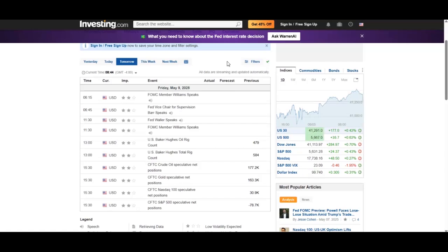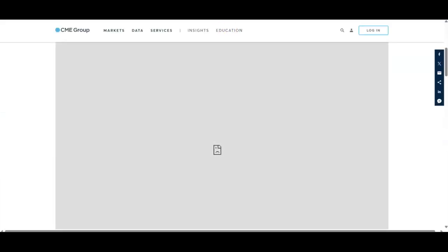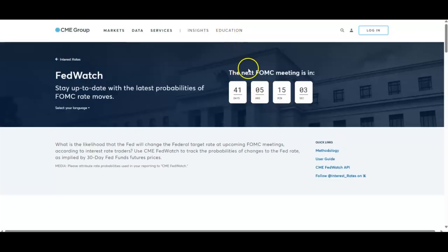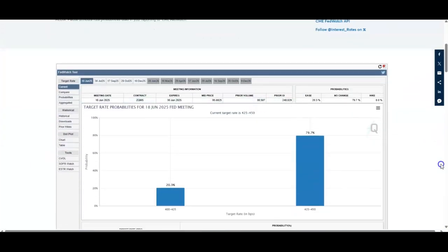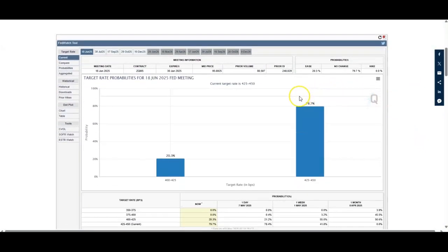We didn't get a cut yesterday. So yeah, I think there's probably going to be a lot of talk about the future. Now, the future, let's take a look at this. If we look at the FedWatch tools, let me refresh this. We have 41 days, guys. Now, you can see that there is about an 80% chance that we are not going to get a cut. There's a 20% chance we will get a cut.